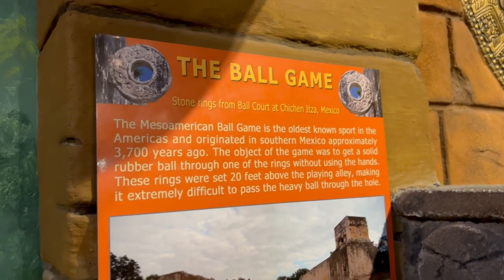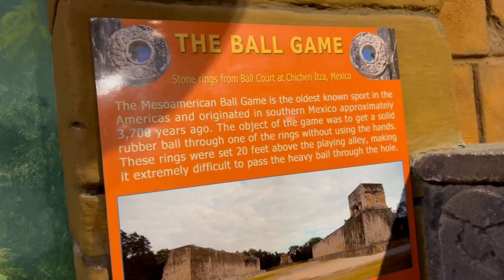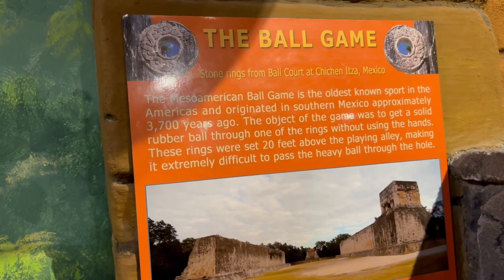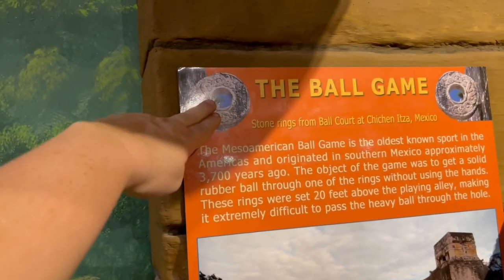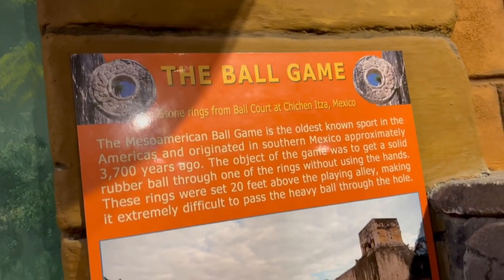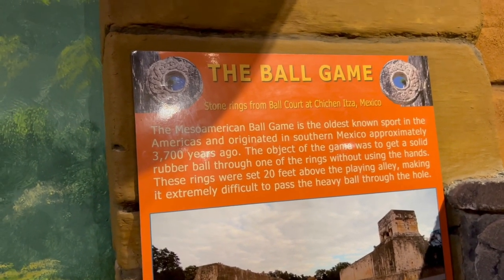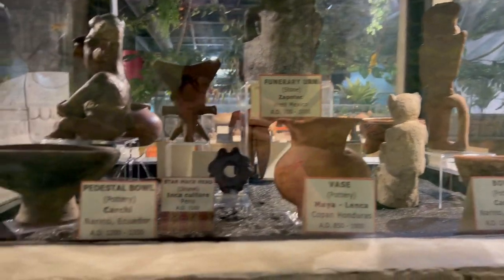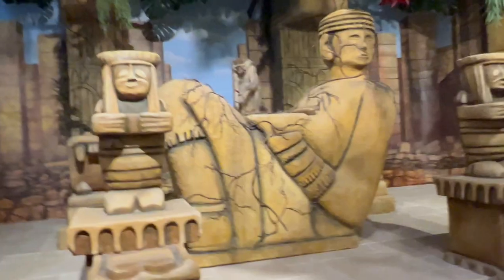So apparently, back at Chichen Itza in Mexico, the Mesoamerican ball game, I guess it's just called the ball game, was approximately invented 3,700 years ago. You had to get a solid rubber ball through one of these rings without using your hands. They were 20 feet above the playing alley, making it extremely difficult to pass through the hole. Okay, so it's not just Maya. This is covering everything. Inca, Maya, Lenca, Carchi, covering all of Mesoamerica.